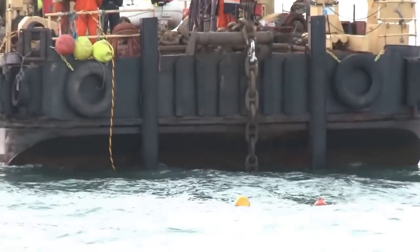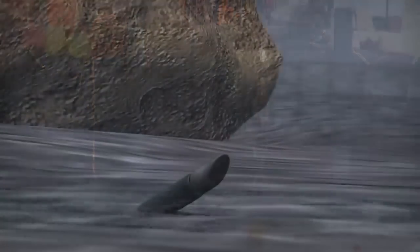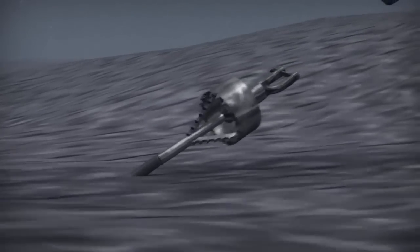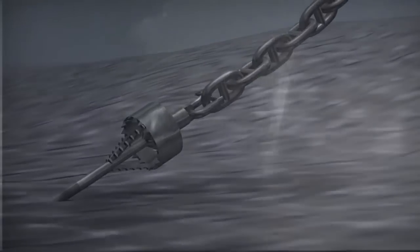One of the chains that have to pass underneath the wreck is lowered from the support vessel. The diver has already replaced the drill with the reamer and now connects the chain to its end. When the rod is retracted, the chain will be pulled underneath the wreck. The reamer widens the tunnel for the chain, which is much thicker than the rod.